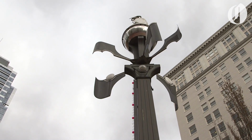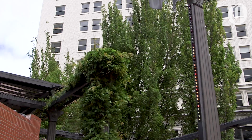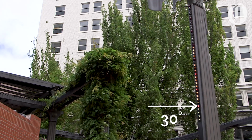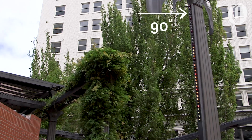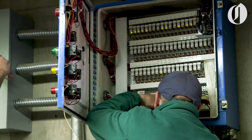We thought it might go off every hour, but as it turned out, the city was a little concerned with the fanfares going off every hour. It was decided to do it at noon. We had flashing lights which depicted the temperature. The first red bulb is 30 degrees, and then they go by 2 degrees. If you just count the red bulbs from the bottom, it's 30, 40, 50, 60, 70, 80, 90, 100 degrees at the top.